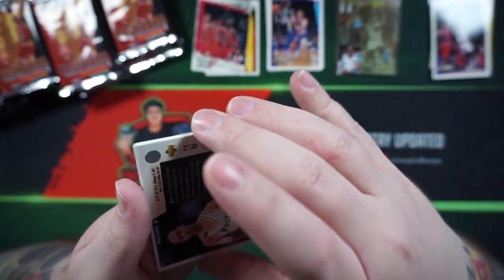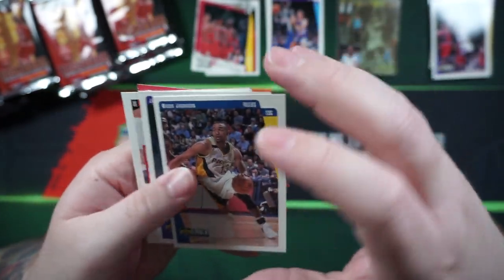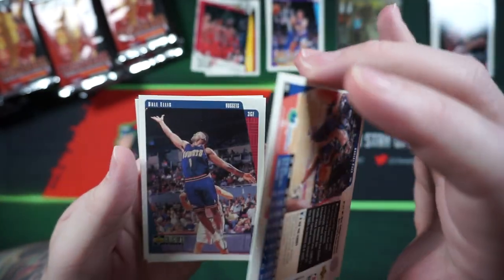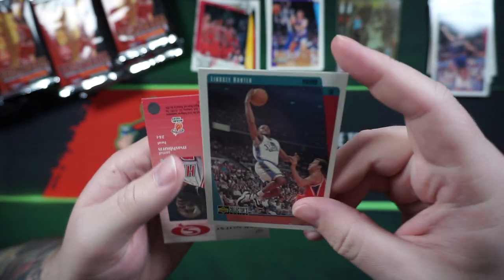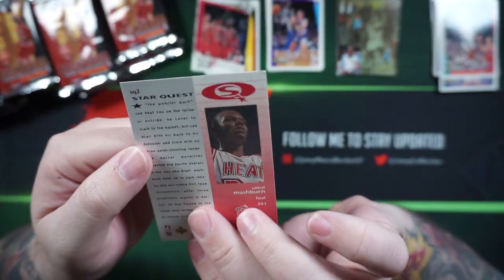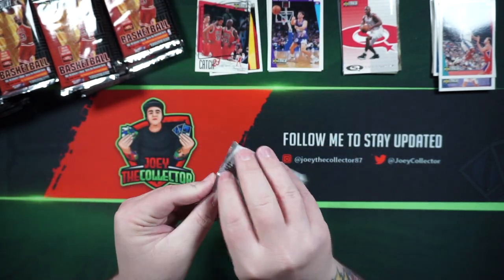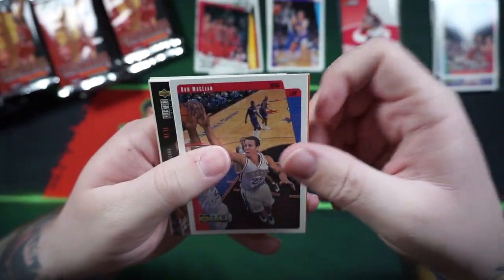John Stockton. Mark Jackson, Newman, Barry, Pack, Ellis, Hunter, and we got one up here, Jamal Mashburn, StarQuest. So far it looks like one StarQuest per pack. Clean.